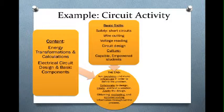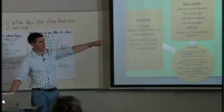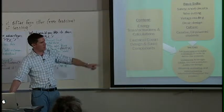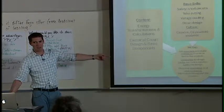Then what are the basic skills? I want to teach them about safety a little bit. Short circuiting is an issue. Have them discuss that or learn that on their own. It's only 3 volts, so it's kind of okay at this point. Wire cutting, how to use the tools for that, how to read a meter with voltage, how to use a meter in the first place, and just general circuit design in terms of what each component does and where it goes in the circuit, because those skills are going to be used for the rest of the year. These skills and these abilities are going to be used for the rest of their lives.